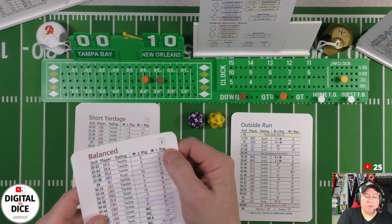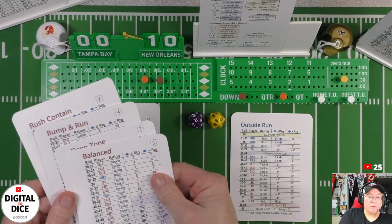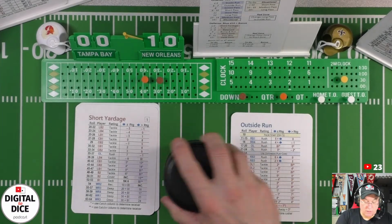I wonder what these numbers here are for. I wonder if that's if you're playing head-to-head. But see how they all have different numbers here on the defensive cards? I haven't figured out what that is yet. All right, so it's going to be a 1st and 10, just trying to run out the clock.